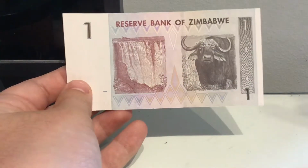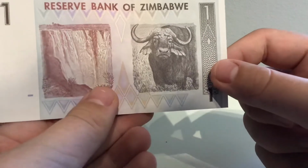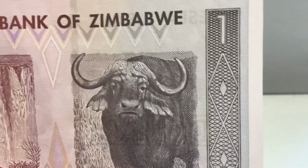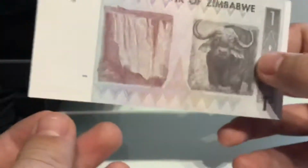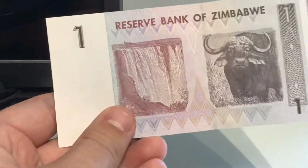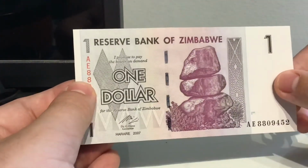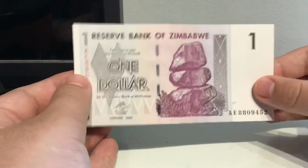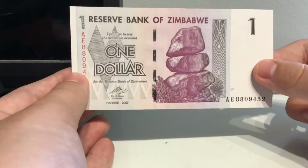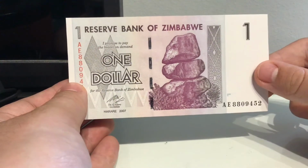So let's go to the reverse. As you can see here, we have Victoria Falls on the left and a Cape buffalo on the right, which is quite a prominent piece of wildlife in Zimbabwe. And again, if I zoom in here, you can see we do have micro-printed ones around this side as well. It's generally quite a nice note, really. It's pretty much everything you'd want from a banknote. I suppose the only really unusual thing about it is at this time, inflation was continuing to go up as a result of those land reforms that I mentioned and how disastrously they were handled. And the sad thing is, at this point, this dollar was already quickly becoming absolutely useless. It was costing more money to print these than you could actually make in profit from circulating them, essentially.